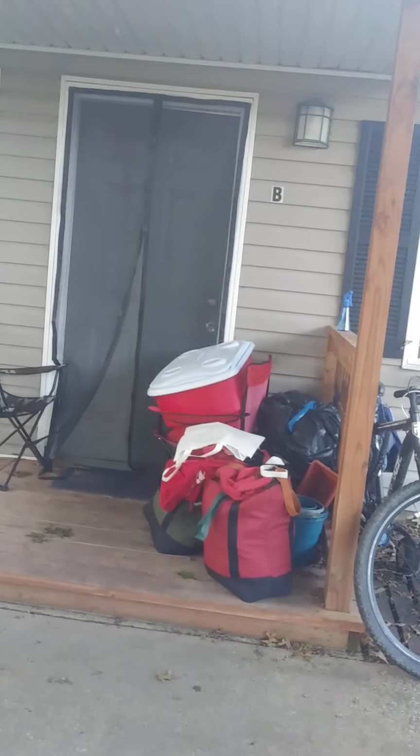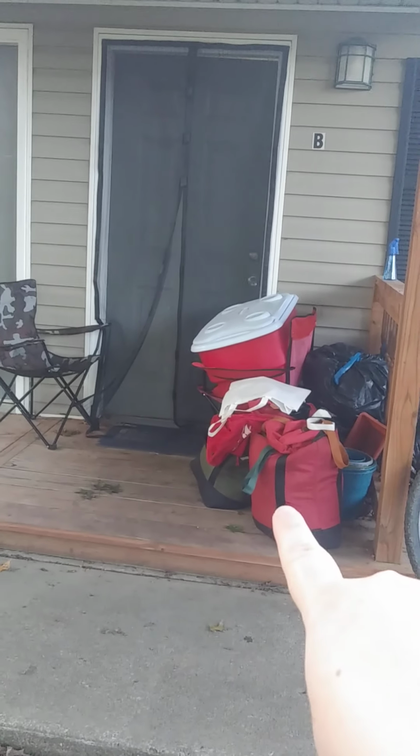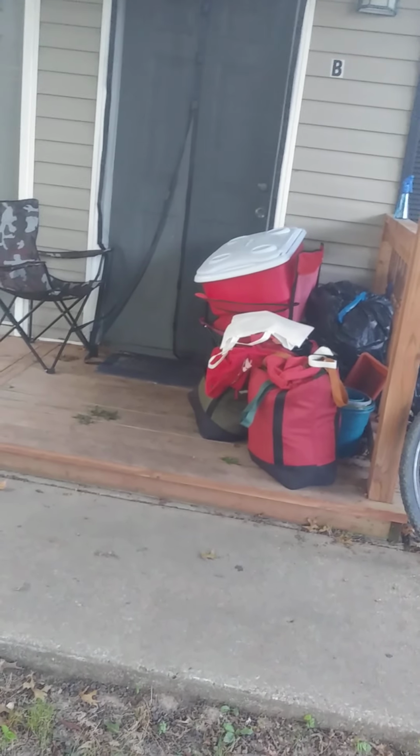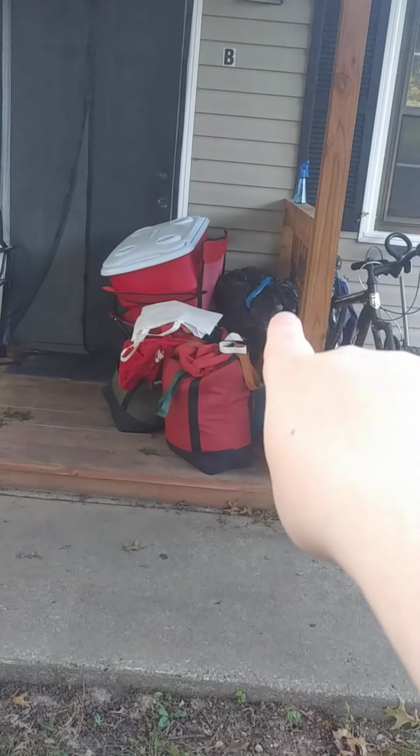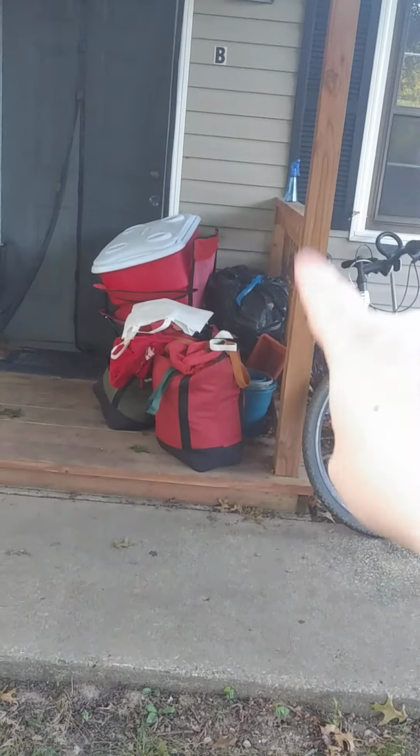Now the ice cooler and these bags are gonna go in the car. I just haven't had a chance to do that. And this bag, this trash bag, is a bag of plastic bags for a project that I have. That's also gonna go into my car until after our little visit. So this is our door, and these are our two chairs, and our kids' chairs are back there. So let me take you inside.